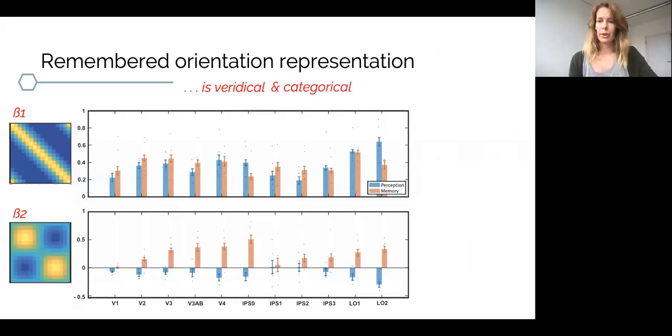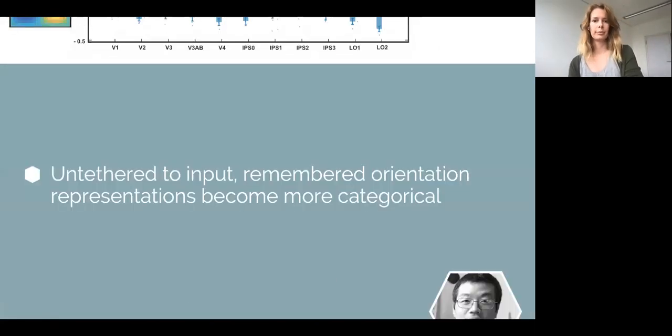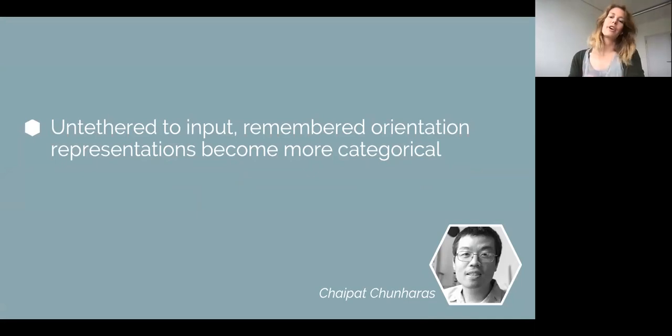But now when we also look at the categorical model, what you see is there is indeed also a categorical component to these representations. And you see that this increases somewhat as you go up the visual hierarchy all the way to IPS 0, and then later on things look a little bit different. All right, so the overarching conclusion here is that as soon as these inputs disappear, now you have an orientation that you have to hold in mind. Its representation becomes more categorical, and you see this more strongly also as you go up the visual hierarchy.